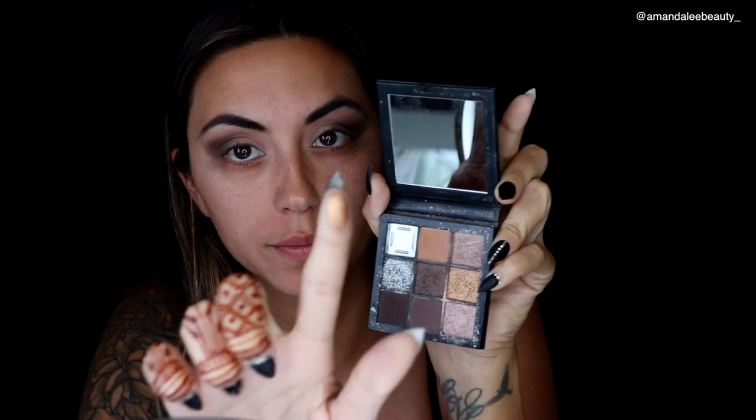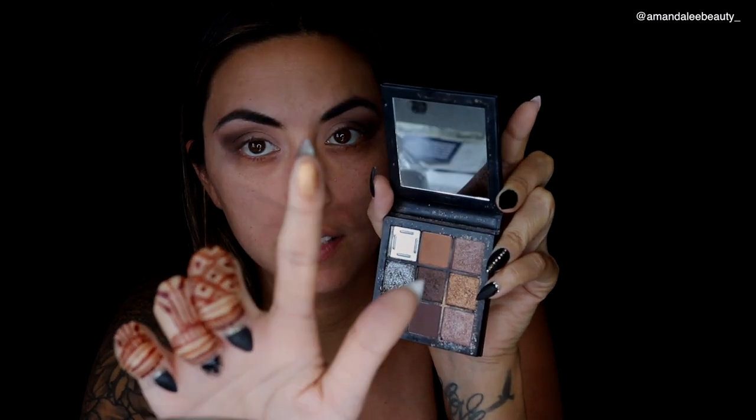And then picking up the Anastasia Beverly Hills palette, I'm just going to use this light color called Tempura, just because it needs to be lightened up underneath my brow. And I'm going to grab this gold color. Let's see. And I'm just going to place that directly on my lid.